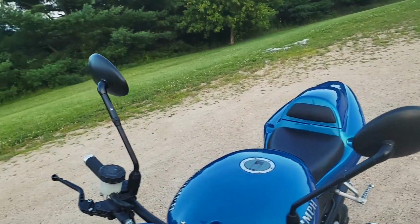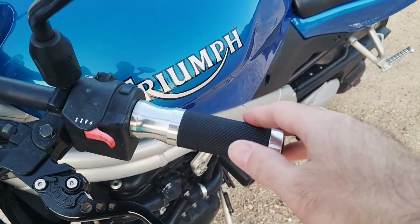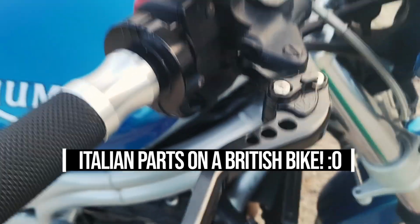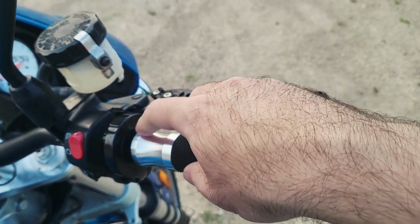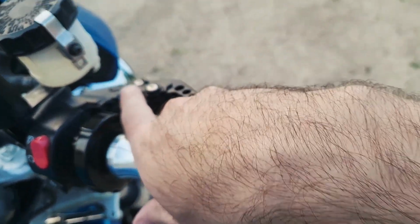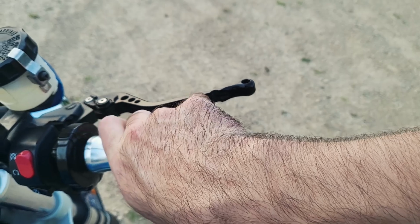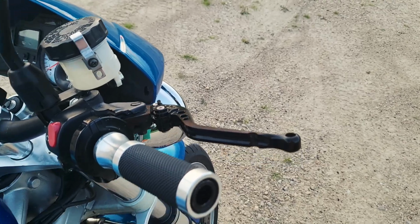So I've got the stock mirrors on this guy here, and this has Rizoma bar and Rizoma levers on here. I'm sorry, Rizoma grips. And they're like billet aluminum or something. It's real grippy right here, but this is kind of slippery, of course, since it's aluminum. When I ride, I use the ice cream cone grip kind of thing, and there's not much grip here, especially with the leather glove on, because I use my first finger as a bit of a grip. So not my favorite levers, but it depends on your riding style and what you do.